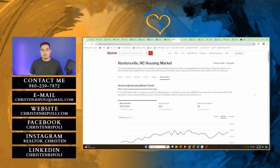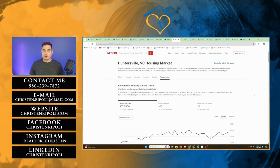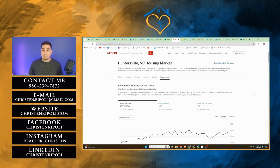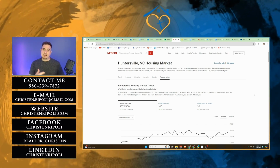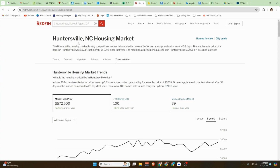If you're interested in these numbers, you can always look them up yourself. I just go on redfin.com and go to the city or location I'm looking for, and that way I can analyze the housing prices. So that's what I'm going to go over with y'all today. You can see right at the very top here, it says the Huntersville housing market is very competitive, and you typically receive 2 offers on average, and it sells in around 39 days. And here at Ripoli Real Estate, we've been seeing that too. It's usually taking between 30 and 45 days to get any type of offer on a house, and that is up from the last couple of years.